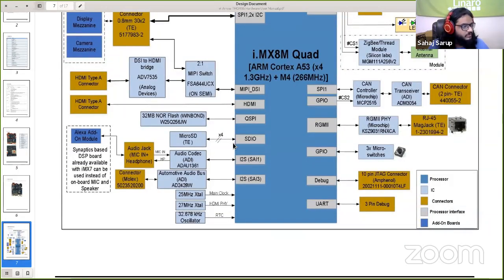And then SDIO goes onto the micro SD card that we saw, and you can boot off it directly as well. Audio codec: one of the I2S pins goes to the audio jack plus headphone jack, and the other one goes to the A2B connector through the automotive audio bus converter codec thingy.